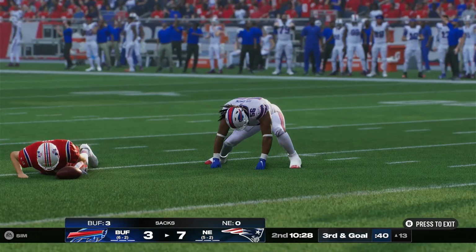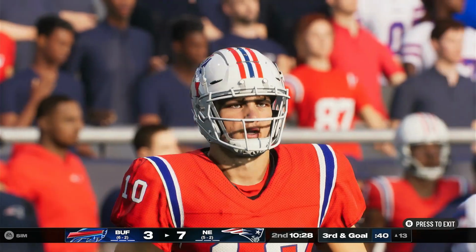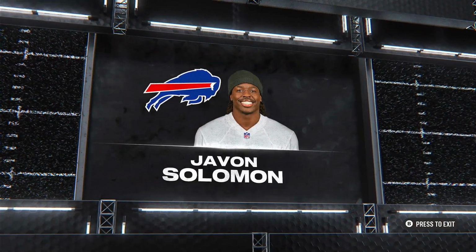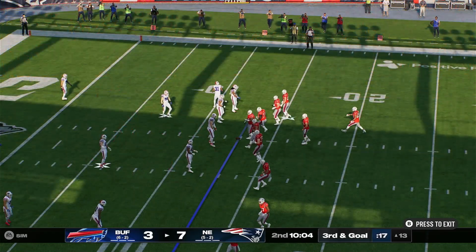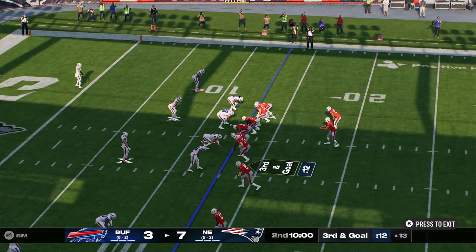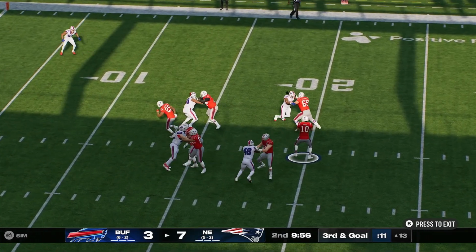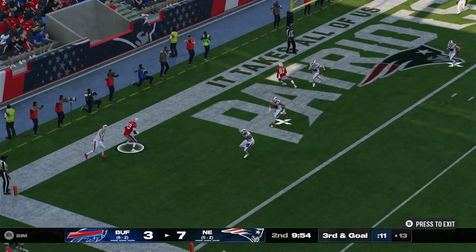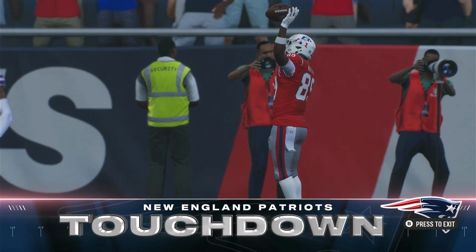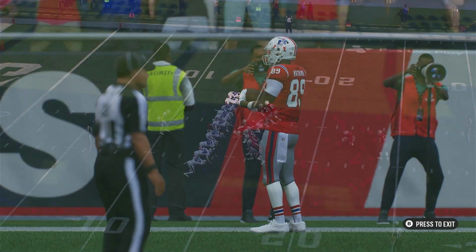And he's going to go down, sacked back at the 13-yard line. He'll wind up losing 10 there, a full 10 yards, so that one hurts. And it brings up 3rd and goal. They'll set up a throw. And this is caught by Watkins. Touchdown, New England. A great play there.